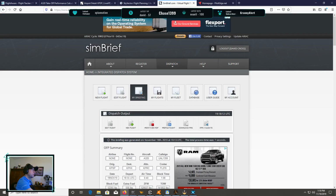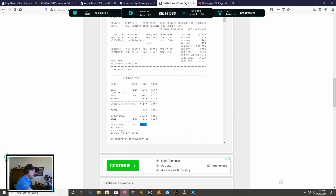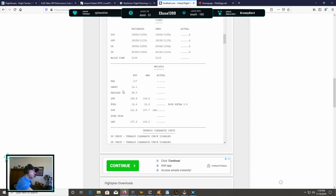So let's do a little bit of flight planning here. I need that much fuel, which is in pounds. So zero fuel weight is 129.9, so I'm going to have to change that up to kilograms. I know SimBrief will change it, I just don't want to go through the trouble of changing it. So it's easy to do it with a calculator.